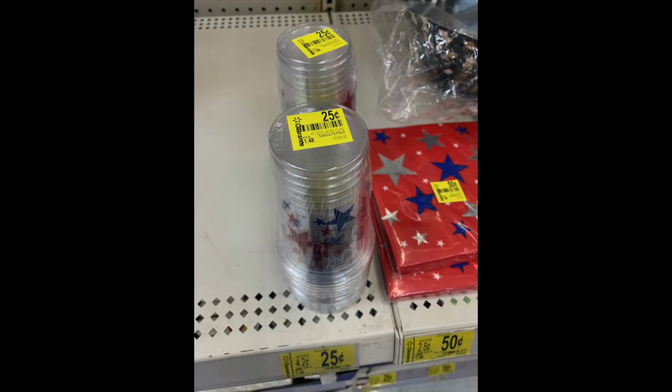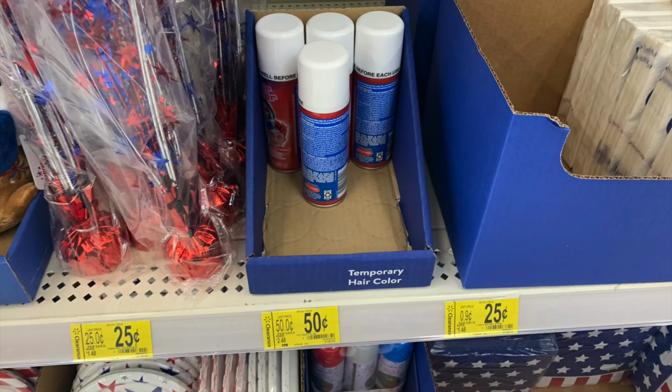so you might want to root around the clearance section, or if they have a special display at the front of the store, you might be able to score a lot of this stuff really inexpensive. And they also had a couple graduation things, so you might want to check that out.